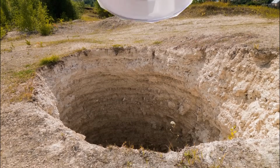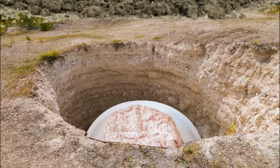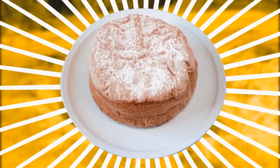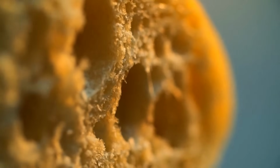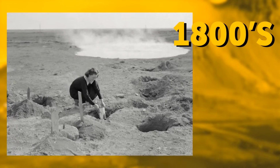After you bury the bread in volcanic soil, you leave it there and wait 24 hours until it's ready. The next day, the bread is fully baked and super tasty. And the best part is, you just participated in an ancient Icelandic tradition. People have been doing this since at least the 1800s.